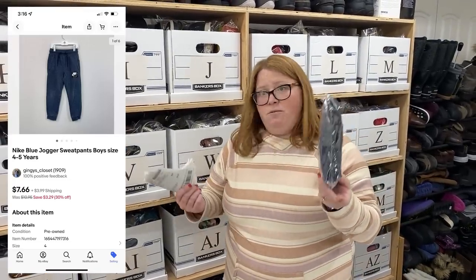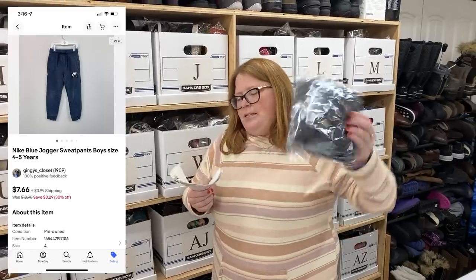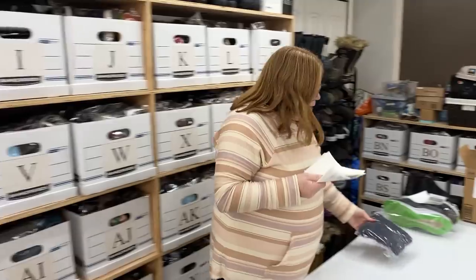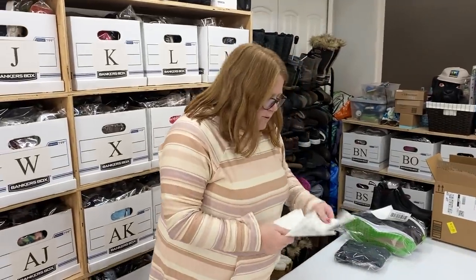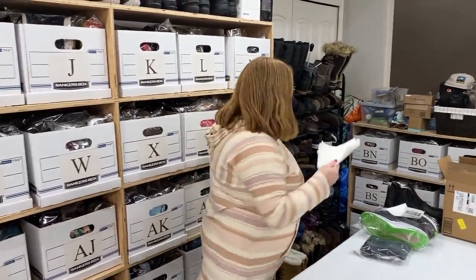This is just a pair of my son's old Nike joggers. Bought them for probably 10, 12 bucks. Sold for $7.66 plus shipping. They were pretty worn. So, yeah. Making back maybe $6 on those. Very happy with that. And heading over to CE.